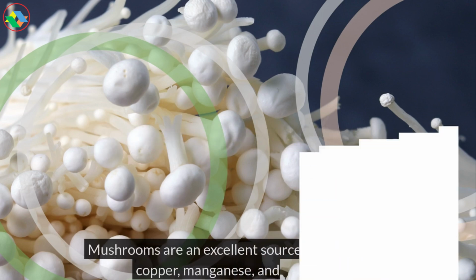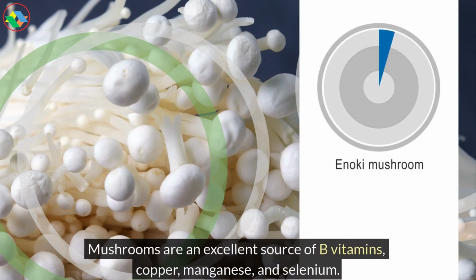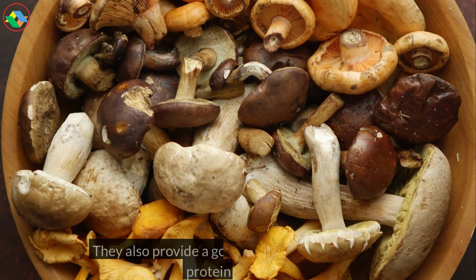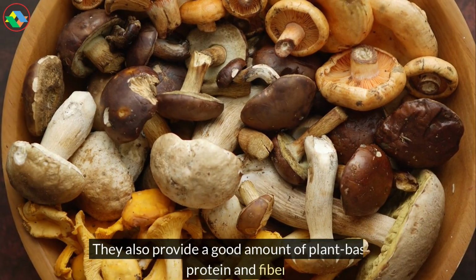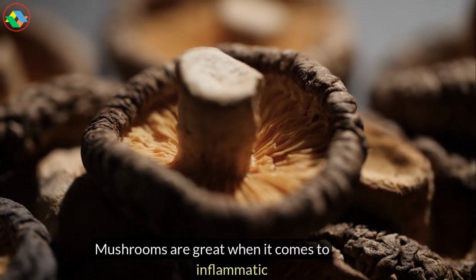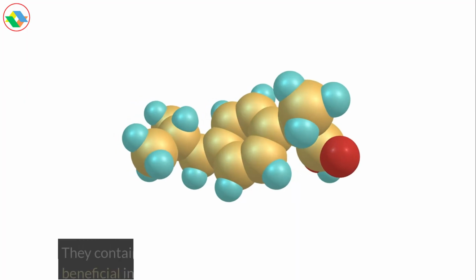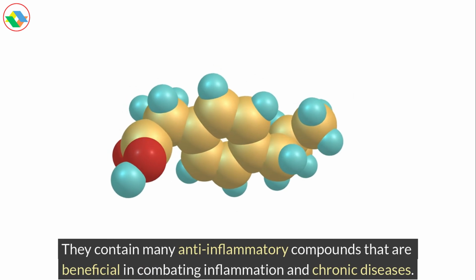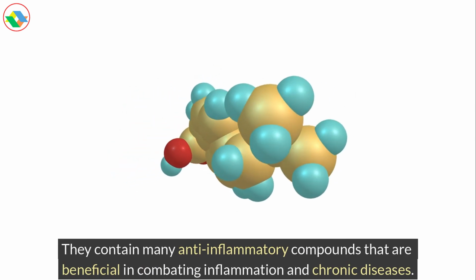Mushrooms are an excellent source of B vitamins, copper, manganese, and selenium. They also provide a good amount of plant-based protein and fiber. Mushrooms are great when it comes to fighting inflammation. They contain many anti-inflammatory compounds that are beneficial in combating inflammation and chronic diseases.